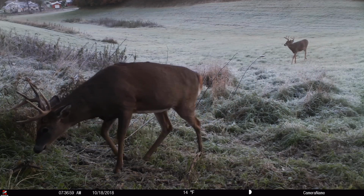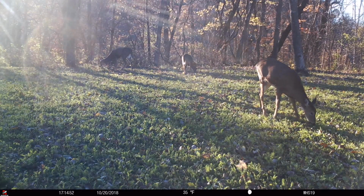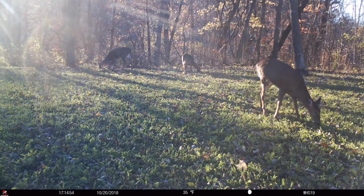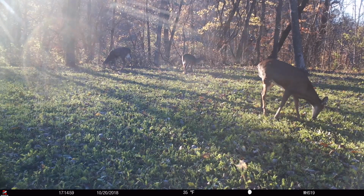So they're coming out of the woods where they feed on browse all day. They hit our food plots for an hour before dark, and then after dark they're out on the ag fields, bird feeders, schoolyard, people's ornamental shrubs in the neighborhood, and that's what they feed on all night, which takes pressure off of our food plots.